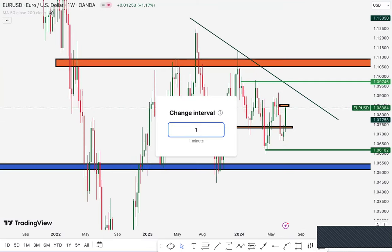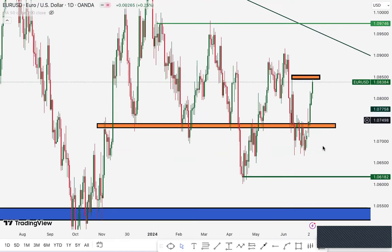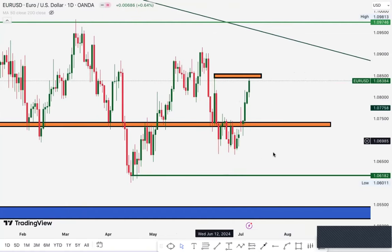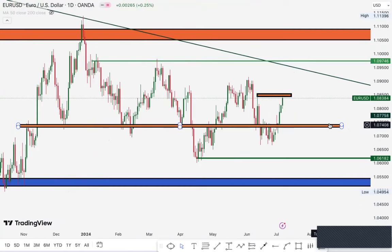In my previous video, I was calling the euro dollar to the downside around this point here, and we got here, and for some reason we're just playing around this point. Every single time we tried to drop, we put back up. So eventually this turned out to be a fake out, and the market folded back into the supply here. So this is where we are at currently on euro dollar.